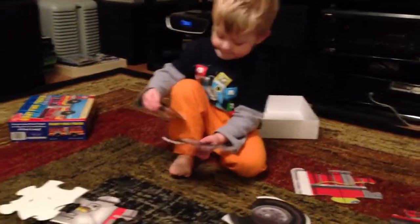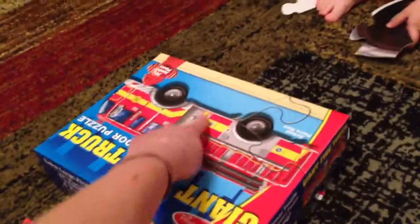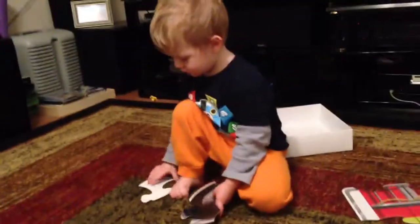I think that if you look at the picture, the wheels are not right next to each other. There's a wheel, and then some truck, and then the other wheel.